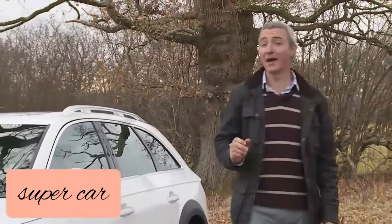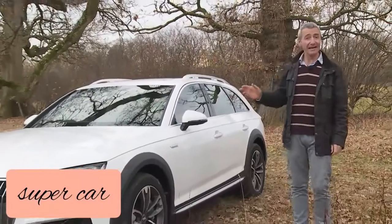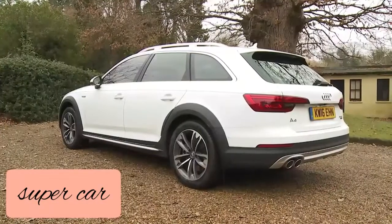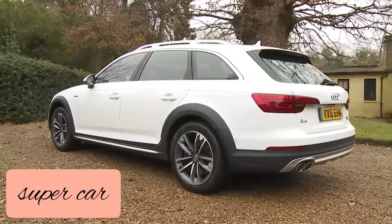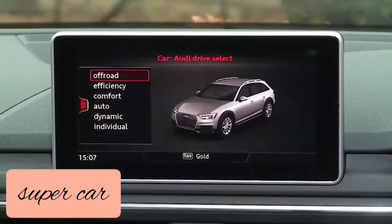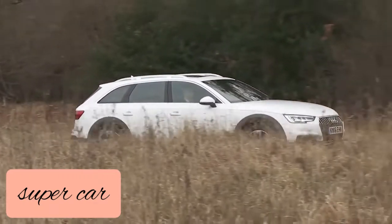Over 100,000 examples of that car were sold, a number large enough to prompt Audi into taking a bit more trouble with its second generation version, launched in mid-2016. Now, there's still no air suspension or any sort of real wilderness capability, but a few key changes do allow this car to meet its limited remit a little more capably. For example, there's more suspension travel and an off-road mode you can activate in the drive select system that focuses the electronics for off-piste use.